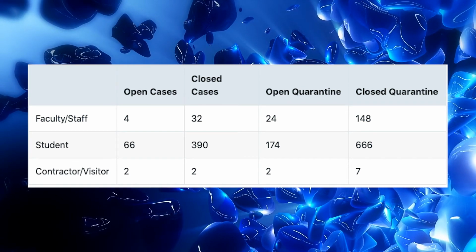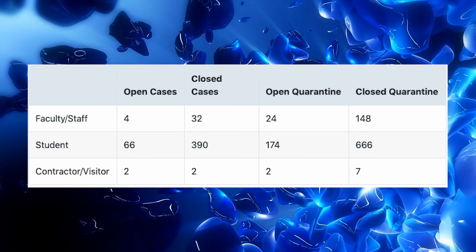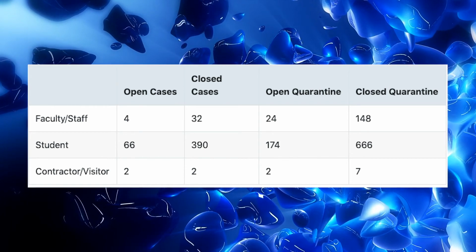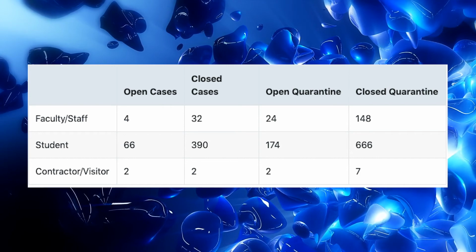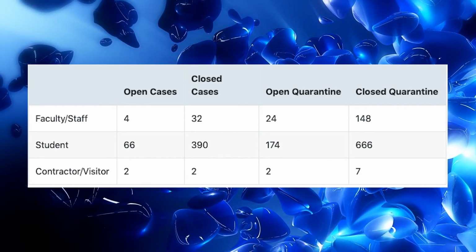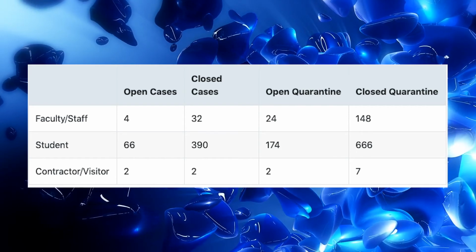Now let's look at the COVID-19 dashboard. The number of active cases is now up to 72. Since the reporting began in June, UTC has had 424 COVID cases closed. You see a change now that includes people quarantined and those people who are no longer quarantined.